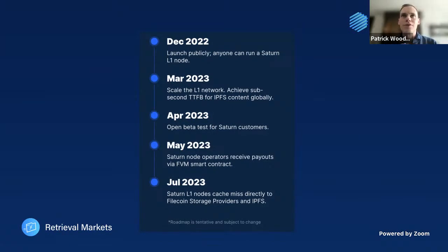In April, we started to open a kind of beta testing for Saturn customers, and that's in process at the moment. And then just recently in May, June, the node operators, these points of presence, receive payouts on a monthly basis. Since the launch of the FVM, which is the smart contract layer on the Filecoin network, we've been able to move a lot of the payout logic onto the smart contract. And so Saturn node operators have recently been getting paid via an FVM smart contract. Going forward, we're looking to link up the Saturn L1 nodes to Filecoin and IPFS and have that interoperability that I've already spoken about.